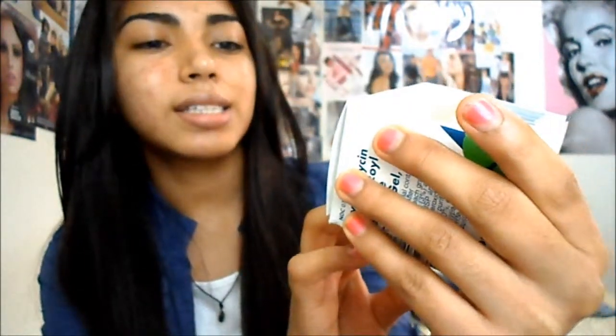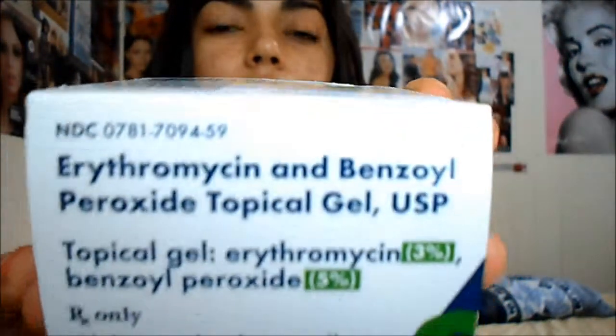And then once my time came to go to the doctor, she prescribed me erythromycin and benzoyl peroxide topical gel, and oh my god, it worked like a miracle. This was a topical gel you would use on your face. The second thing she prescribed was erythromycin, 60 capsules, which works inside your system. So I was basically cleansing my skin inside and out.